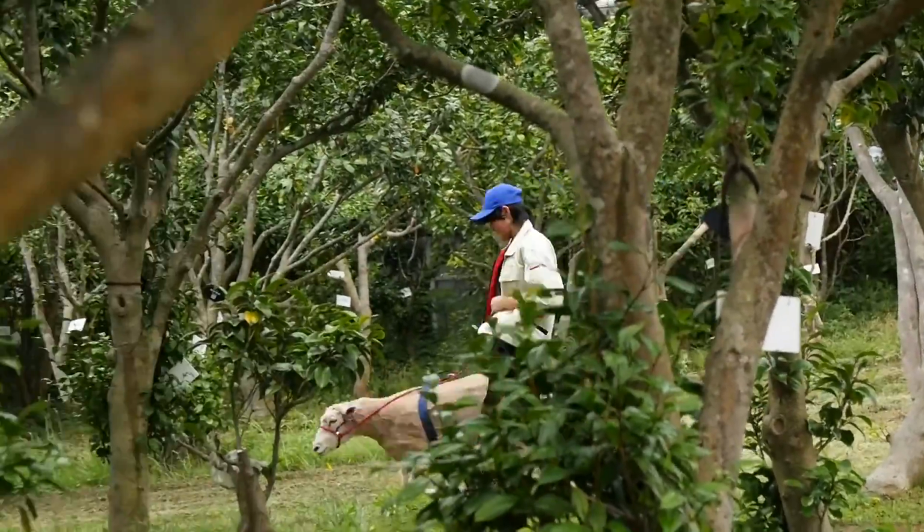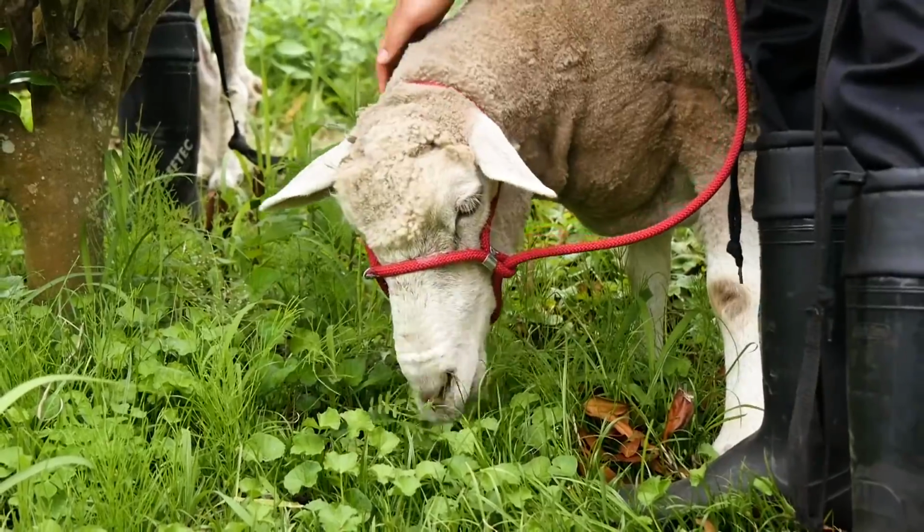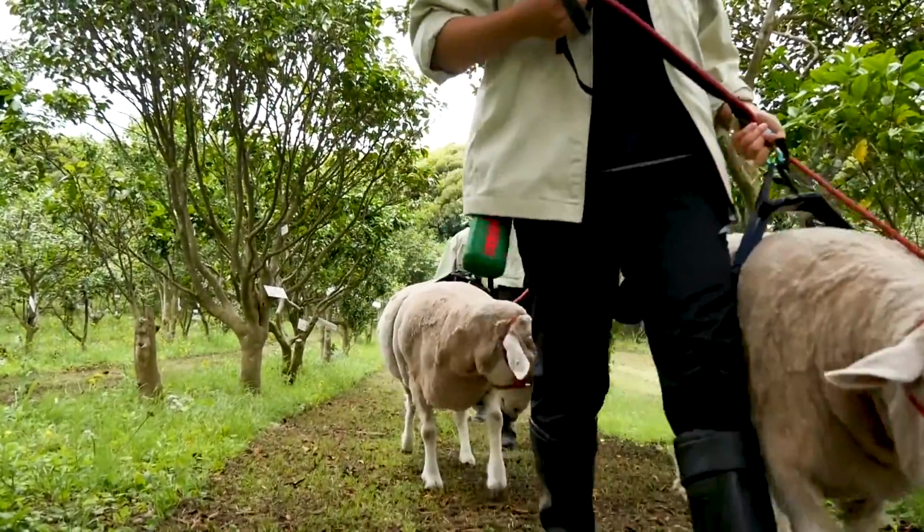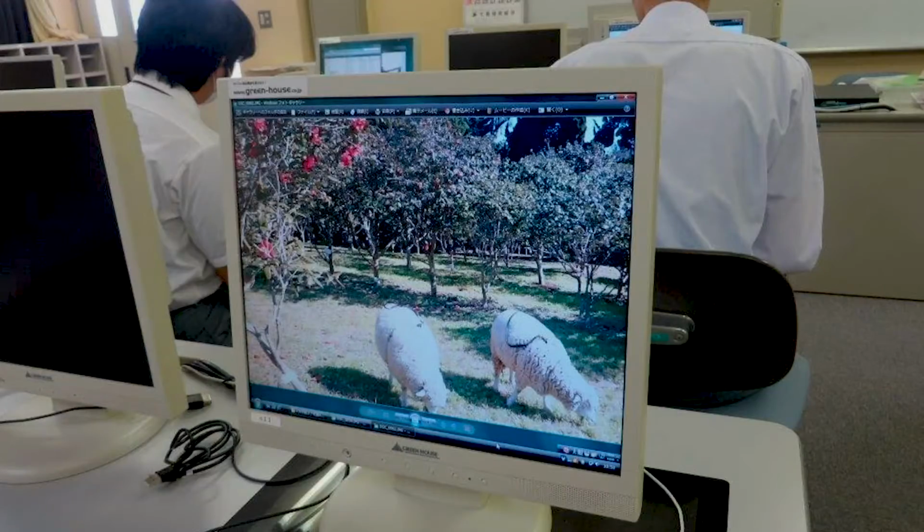Sheep from the school farm are used as part-time grass mowers in the garden. They're so famous that they even appear as screensavers on the computers in the school's computer lab.